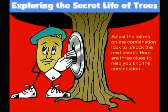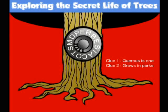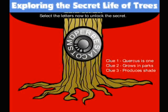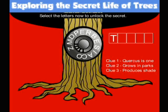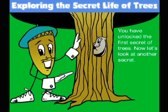Select the letters on the combination lock to unlock the next secret. Here are 3 clues to help you find the combination. Clue 1. Quercus is 1. Clue 2. Grows in parks. Clue 3. Produces shade. Select the letters now to unlock the secret. Good job! You have unlocked the first secret of trees.